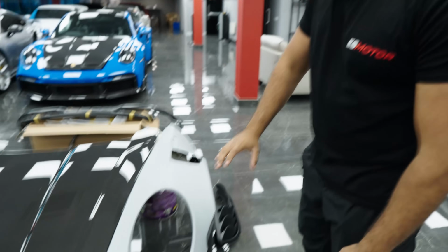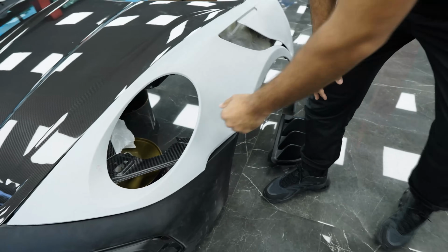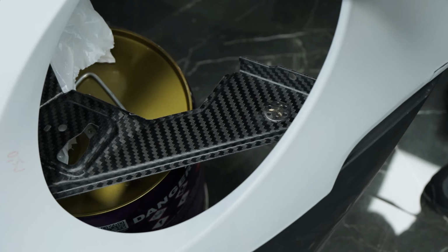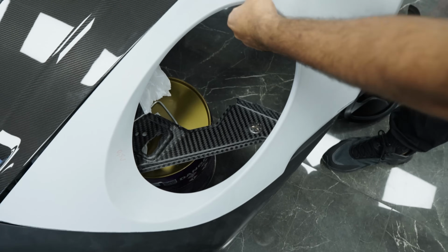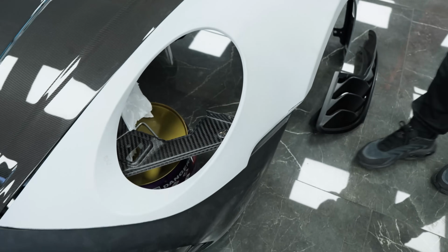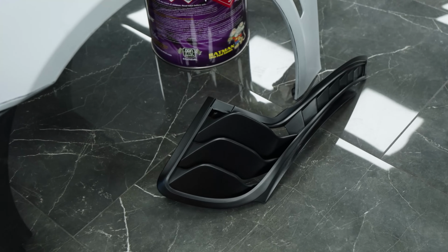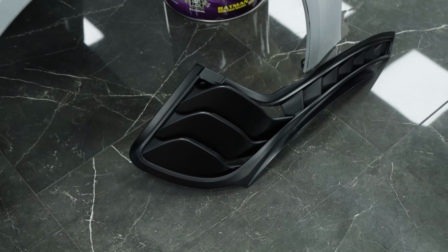Obviously we've got the complete carbon wings. If you look inside here, you've got the complete insert, this entire wing. I don't want to touch it because Danny set it up so beautifully, but this entire wing is carbon all the way through and through. Then you have these inserts, they sit inside with a carbon insert that sits flush on top.